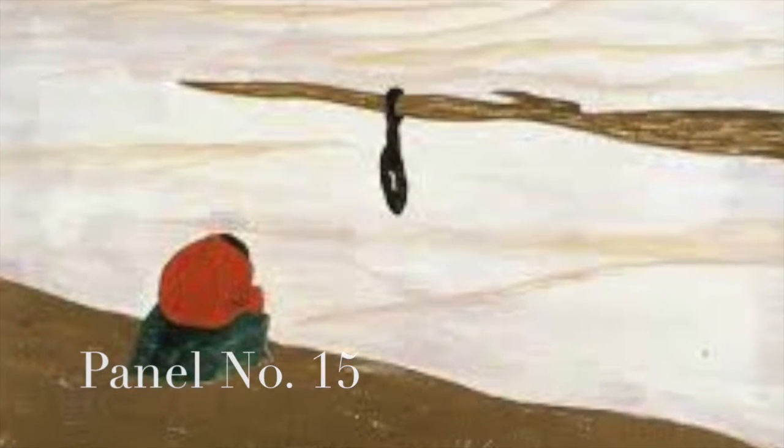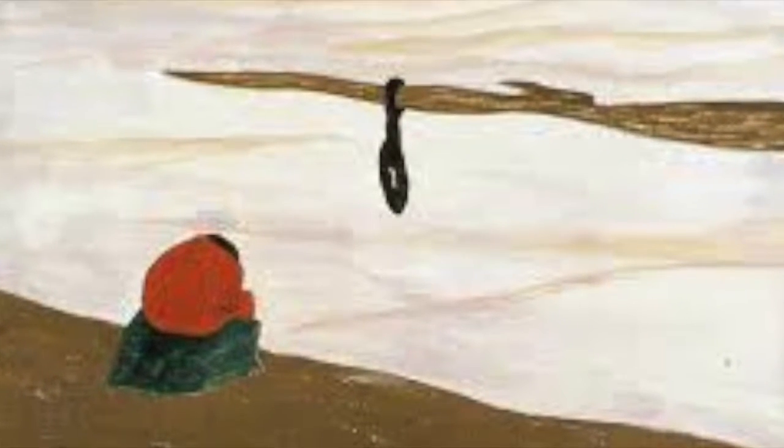Panel number 15 contributes a historically accurate example to respond to this inquiry. Lawrence captioned it, "Another cause was lynching." It was found that there had been a lynching, the people who were reluctant to leave at first immediately after this.